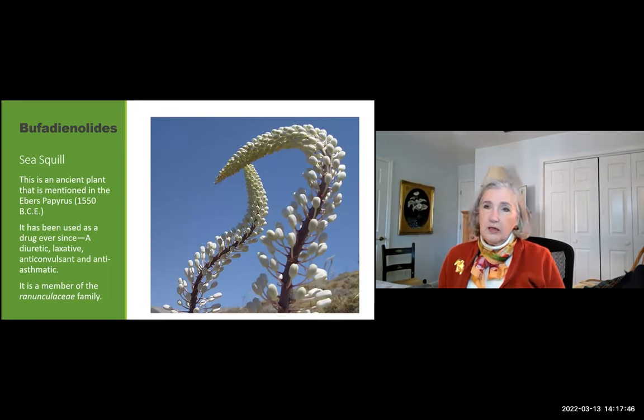In this category is a plant called sea squill. I mention this as it is one of the oldest documented plants used for medicinal purposes. Sea squill containing this toxin is an ancient plant that has been used as a drug and is mentioned in the Ebers Papyrus from 1550 before Common Era. It has been used as a diuretic, laxative, anticonvulsant, and anti-asthmatic.